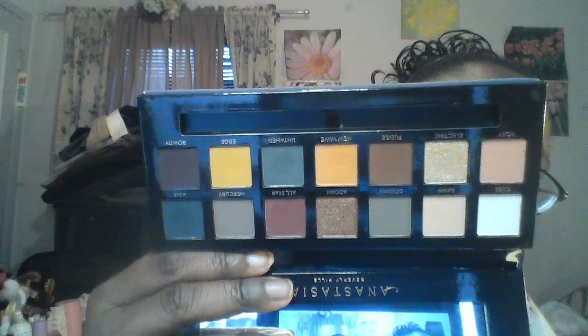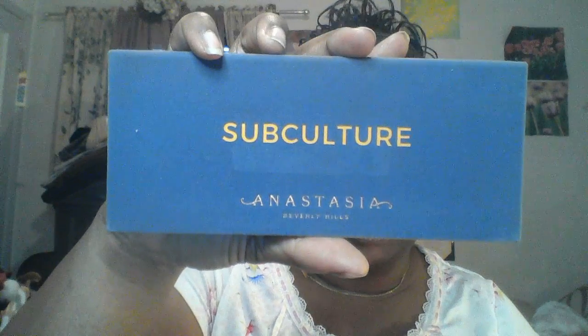I might just end up showing you what I should do is use this most challenging palette. Anybody know what this is? It caused quite the ruckus, quite the stir. Subculture. So, I don't know. Maybe I should use this. I haven't. That would definitely take me out of my comfort zone. Let's give it a try. Let's use the Subculture palette.